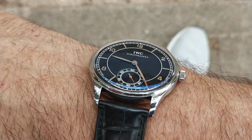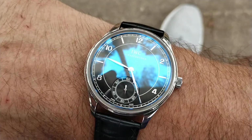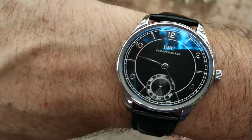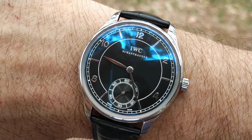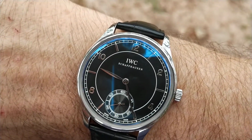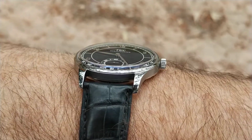Really cool watch. Very sort of vintage, obviously vintage inspired. Probably very similar to the original Portuguese. And I'm probably moving my camera a lot. But anyway, that's a pretty good look at it. This one fits perfectly.